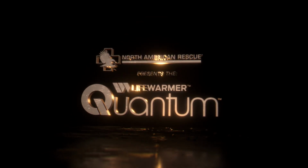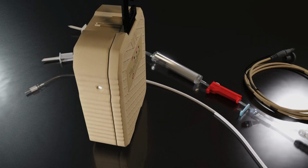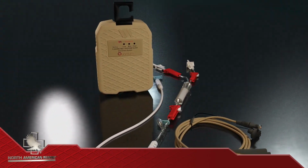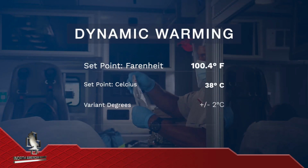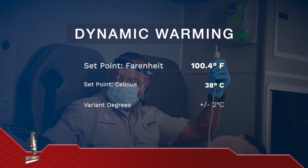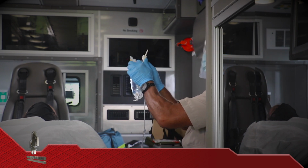The LifeWarmer Quantum blood and fluid warming system from North American Rescue is the solution you need for rapid, easy-to-use blood and IV fluid warming from the site of patient injury through patient transport and on to definitive care. It offers a highly portable design that allows warm, normothermic fluid administration at 100.4 degrees Fahrenheit or 38 degrees Celsius plus or minus 2 degrees, with less than 30 seconds of warm-up time, whether you're using room temperature or refrigerated fluids.